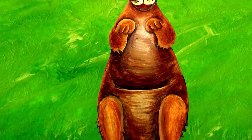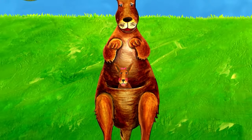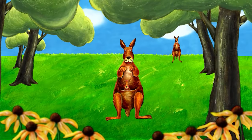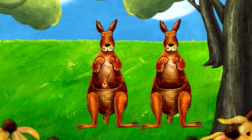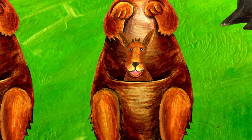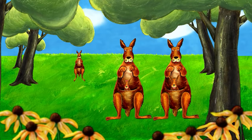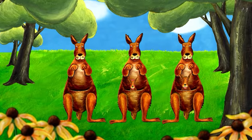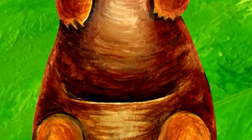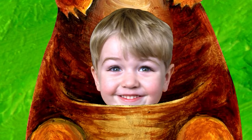What's in the kangaroo's pouch? Look, it's a girl kangaroo. Here comes another kangaroo. What's in that kangaroo's pouch? It's a boy kangaroo. Here comes the third kangaroo. What's in that kangaroo's pouch? That's me! I'm in the kangaroo's pouch.